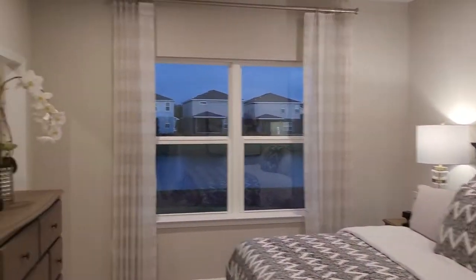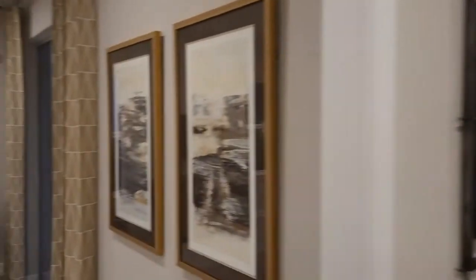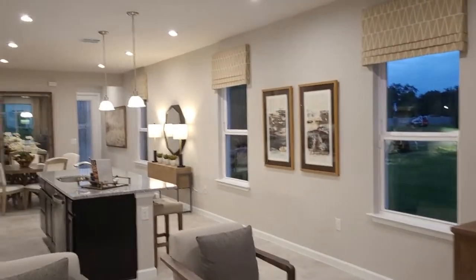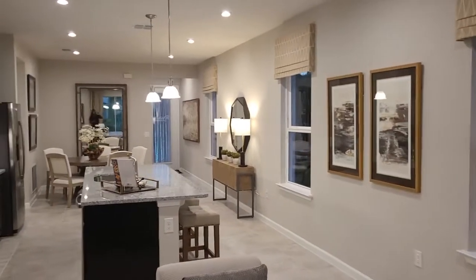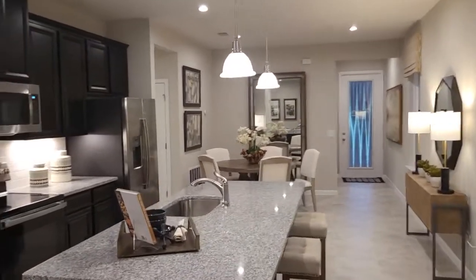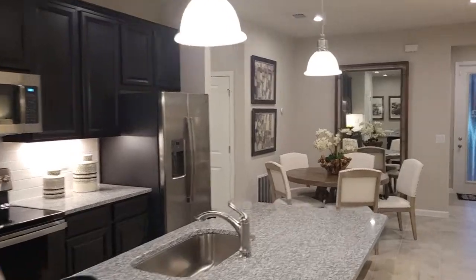So let me know what you think, y'all, of this 3-bedroom, 2-bath Century floor plan model here at Creekside by Ryan Homes in Kissimmee. 3 bedrooms, 2 baths, 2-car garage. I really love this floor plan. Let me know what you think.